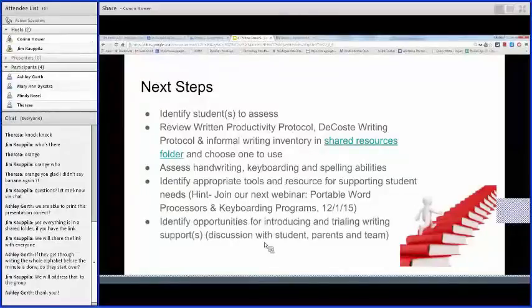Lastly, we will be looking at opportunities for introducing and trialing these supports, and I'm talking about where in a student's day these supports can be used. So we'll look at when it can be used and how you coordinate with your parents and team, and of course the student. We can't leave them out.